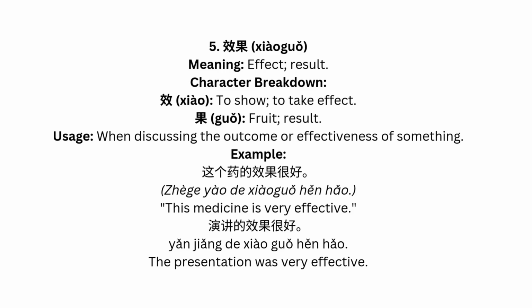效果 can be applied to various things, from medicine and products to projects and actions. If you're talking about a presentation's impact, you could say, 演讲的效果很好. The presentation was effective.